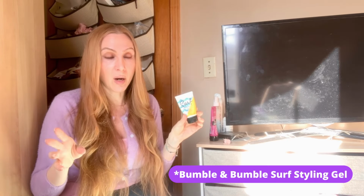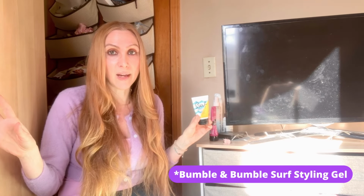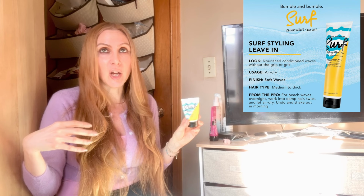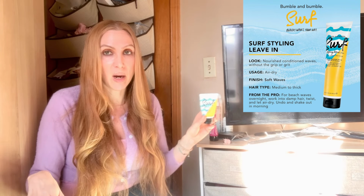Styling products. I've got a couple for you. I am not big on styling products. I just let my hair do its thing naturally. So if you want a gel that's very, very soft, where you will not feel it in your hair, this one. If you want a hold, this is not the one for you. This is the Bumble and Bumble Surf Gel.